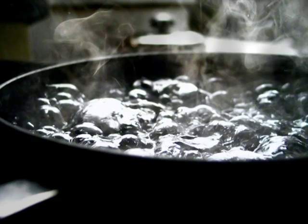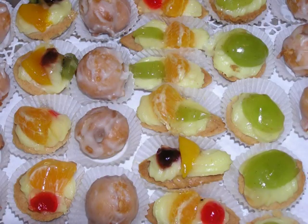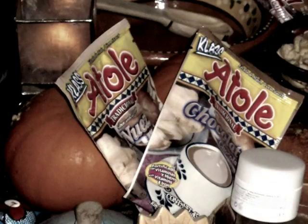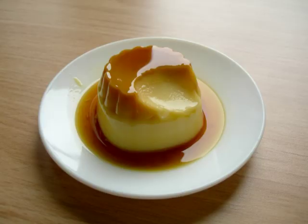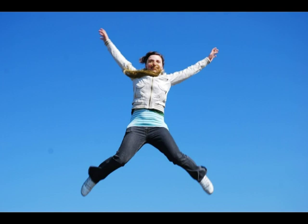It's considered one of the most basic food sweeteners in Mexican cooking, and it's used in all sorts of wonderful Mexican foods, from atole to capirotada to champurrado and flan. That's a big favorite that everyone has probably heard of. Piloncillo also has many health benefits.